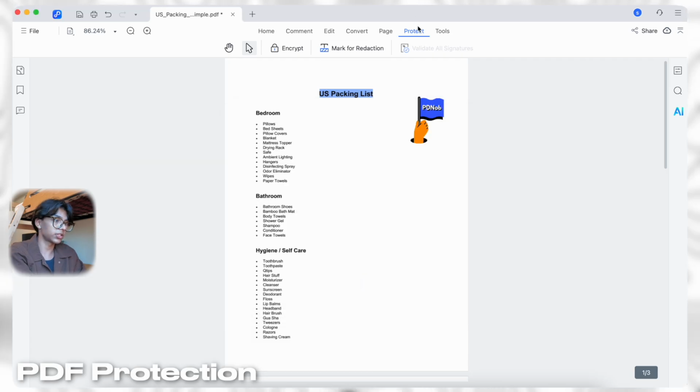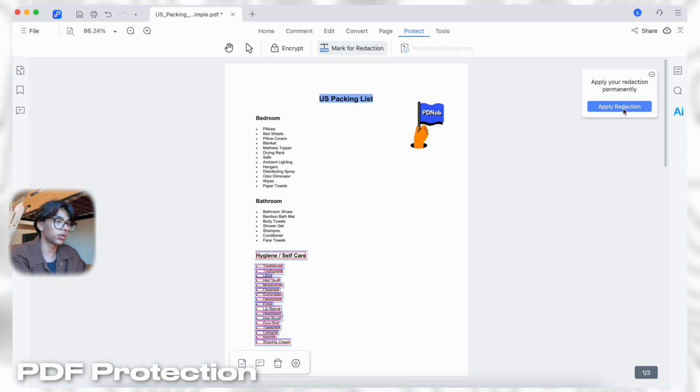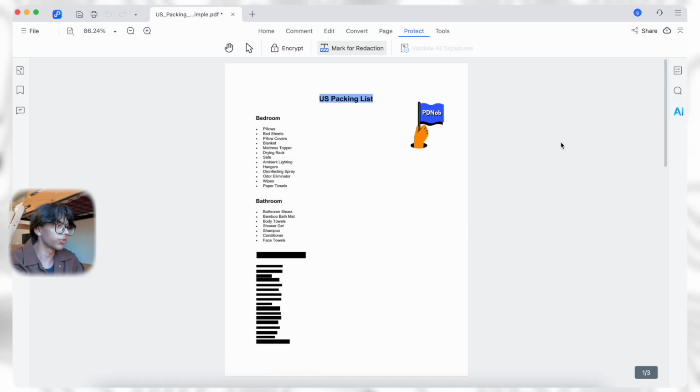And also from the text section, you can use a redaction. You're gonna select what you want to redact. So let's say I want no one to know my hygiene stuff. I hit these and then apply redaction. So after I hit this, it's gonna be permanent. So be careful of that, but apply redaction, continue, it's gone now. And printing is also very simple, so you just gotta hit to print right here.